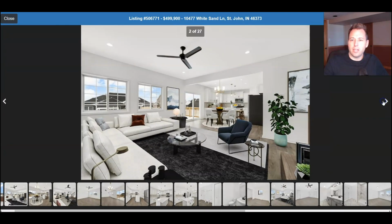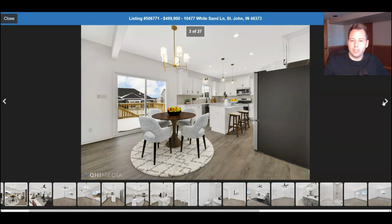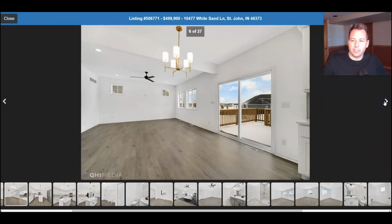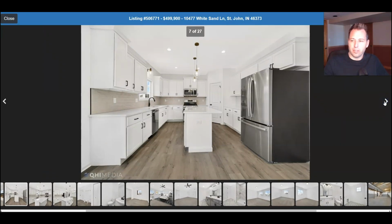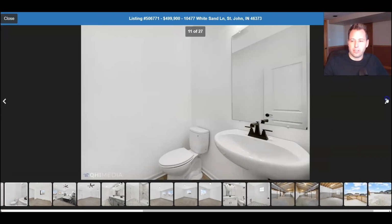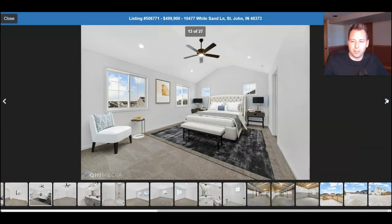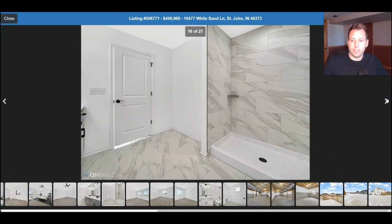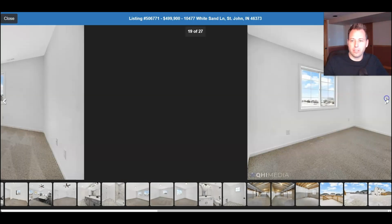So we got a 3-car garage. Got it virtually staged. So again, these styles are looking pretty similar. These houses are bigger, and just because of the pricing out there, for this same house, as you see, these look pretty similar. You're paying more because of being in St. John. They just appraise higher.